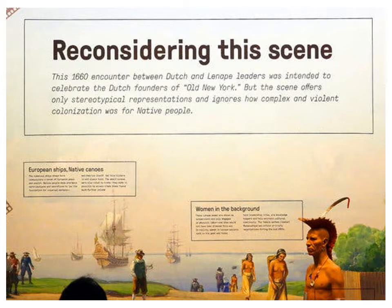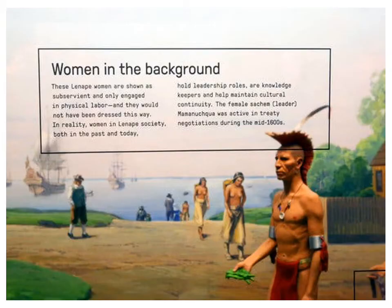So on the one hand, we see a critique of the representation of Native versus European technology, and then also, in this case, an interrogative label that indicates that the representation of women and their position in Lenape society in this particular diorama is inaccurate.